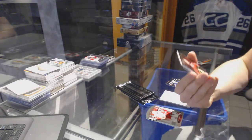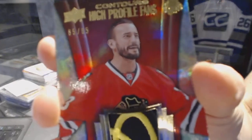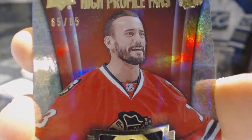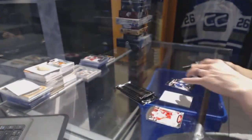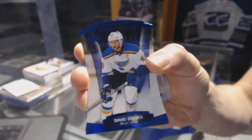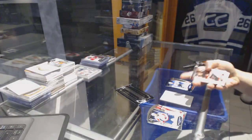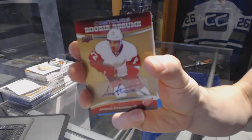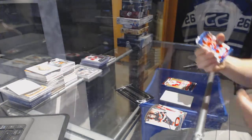We've got a High Profile Fans patch, numbered 65 of 65 for the Chicago Blackhawks, CM Punk. Because why not? We've got a blue parallel numbered to 499 for the St. Louis Blues, David Backes. Rookie Resume autograph for the Detroit Red Wings, Andreas Athanasiou. And we got a blue parallel numbered to 499 for the Montreal Canadiens, P.K. Subban.